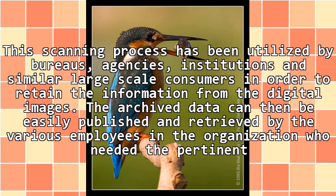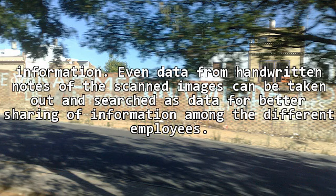This scanning process has been utilized by bureaus, agencies, institutions and similar large-scale consumers in order to retain the information from the digital images. The archived data can then be easily published and retrieved by the various employees in the organization who need the pertinent information. Even data from handwritten notes of the scanned images can be taken out and searched as data for better sharing of information among the different employees.